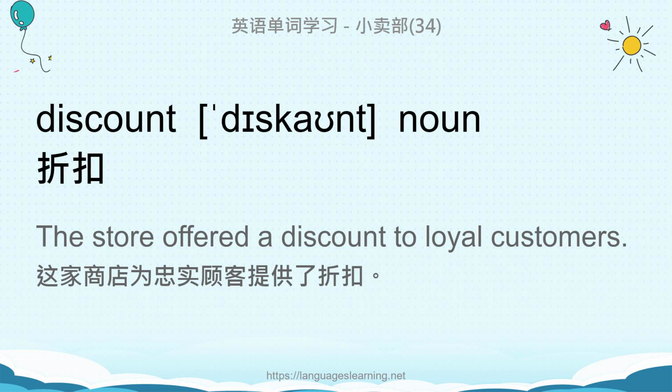Discount. The store offered a discount to loyal customers.